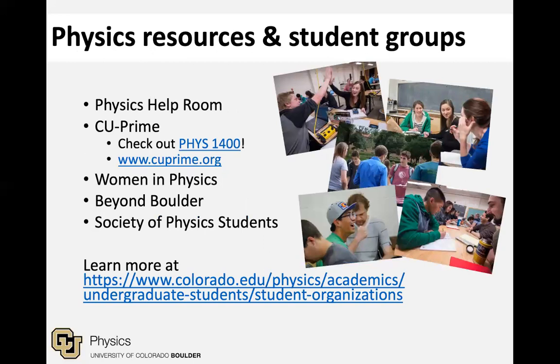So some physics resources and student groups, we'll just go through that real quick here. So we have the physics help room, which is in the physics building in the basement, and it's a big open room where students can work together on problems for their classes, and it's also staffed by faculty and TAs from various courses Monday through Friday from 9 to 5 p.m. So that's open and available for you to use, and we definitely encourage students to work together there and form study groups.